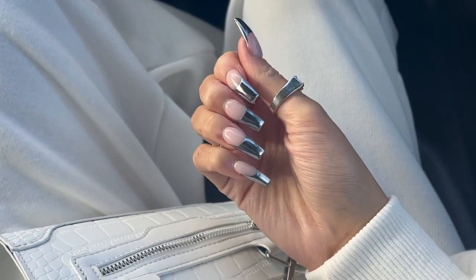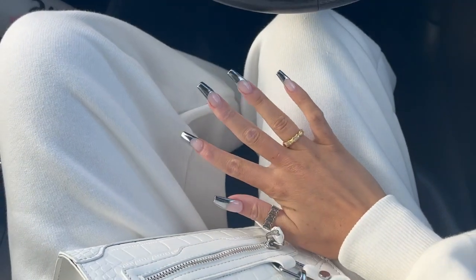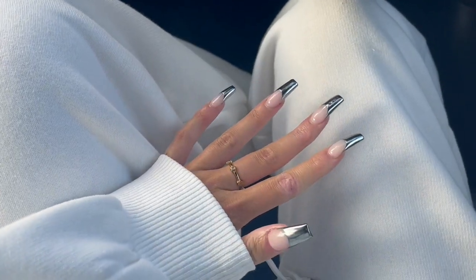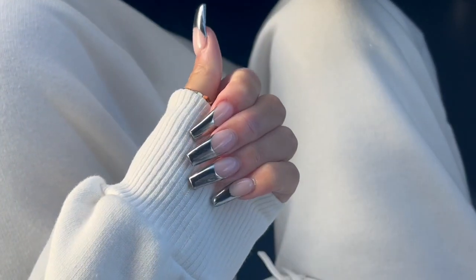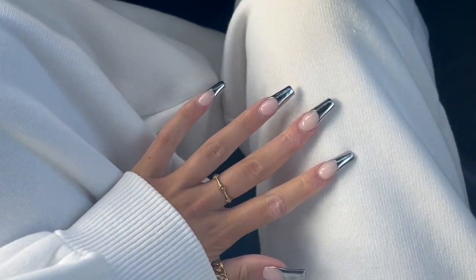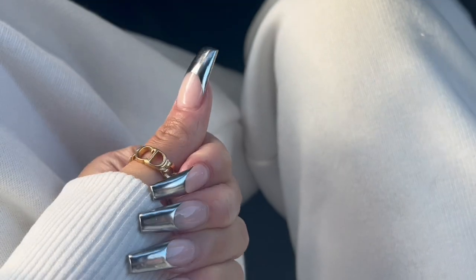Insane, my nails look. I have never been more obsessed with a set of nails, I don't think. I need silver jewelry to make this look the ultimate nail pic, but how friggin' unreal. Whoa, so shiny. Also, it's literally snowing. Can we just talk about why it's snowing outside? Like, it was sunny and there's little bits of snow or hail falling from the sky. So I would show you, but there's no point because you can't even see it.